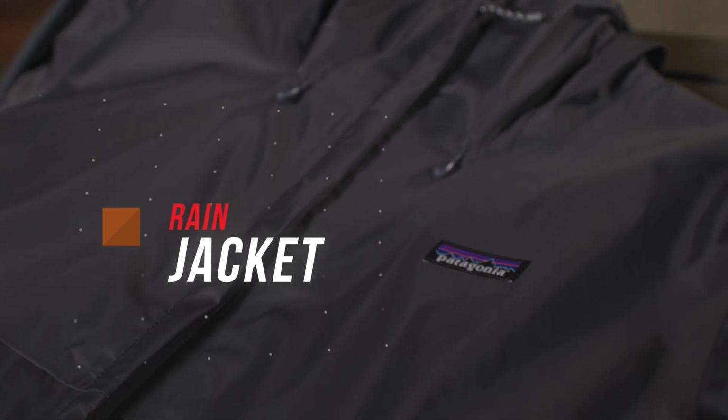Bug protection is also something that is just absolutely imperative to carry, especially here in Louisiana where the mosquitoes are terrible. We all know how important it is to stay protected from those mosquitoes, so I always carry bug protection with me. And last but not least, a rain jacket. Like I talked about earlier, staying dry, especially in cold weather, is extremely important. So having a rain jacket to keep you nice and dry if rain comes is just a great piece of equipment to keep in your bag at all times.